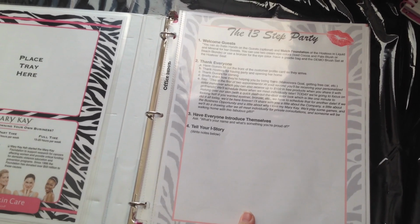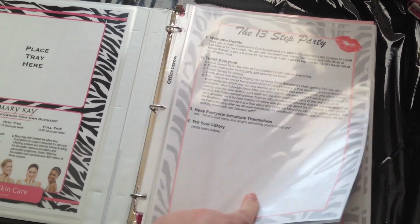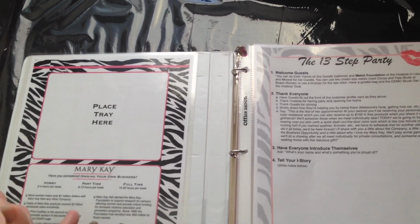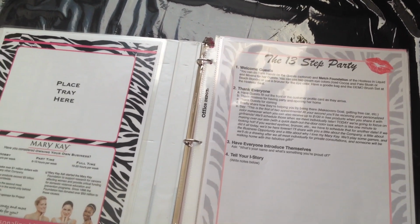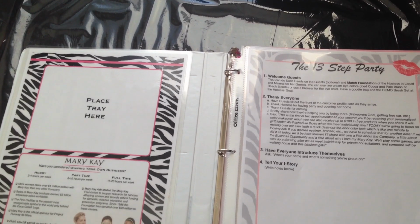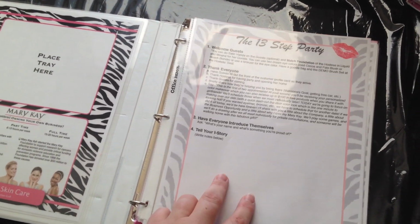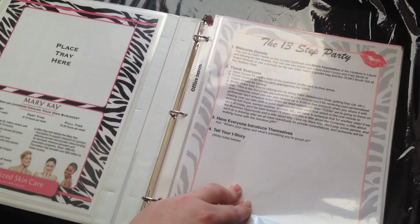Next thing I carry is my 13-step party as a reference. So I'll actually keep this on the table sometimes, and sometimes I don't. It just depends on how much room I have. But I do always have it accessible. You never know what you're going to need, and I actually use this fully to pull everything out of now. So I'll show you in just a moment.